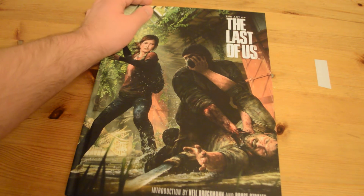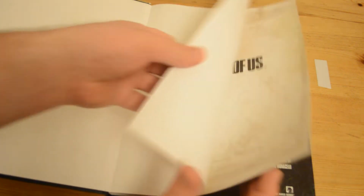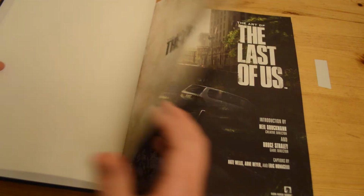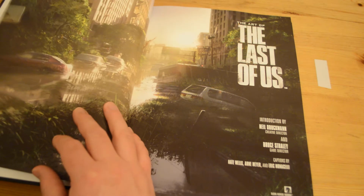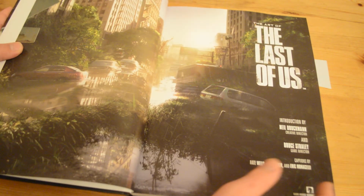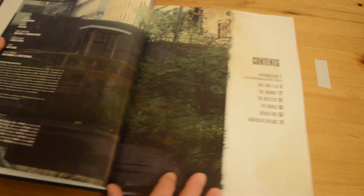Let me just check I'm in view. Okay, so let's have a look through this, and I'm going to try and show you the whole book. So what I might do is just cut it into two parts. Going to see The Last of Us there. The Art of The Last of Us, that's the name of this book. Then you're going to get a nice image here. The Art of The Last of Us again, and then you're going to get the table of contents.